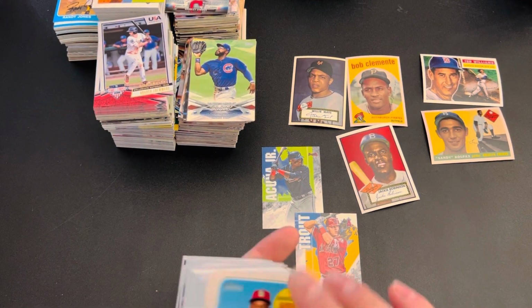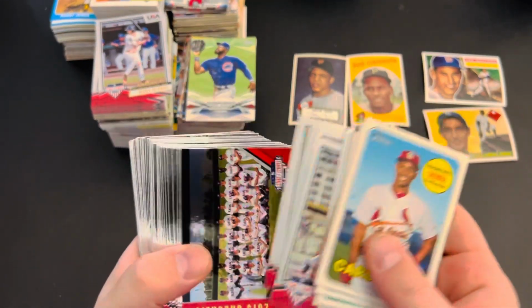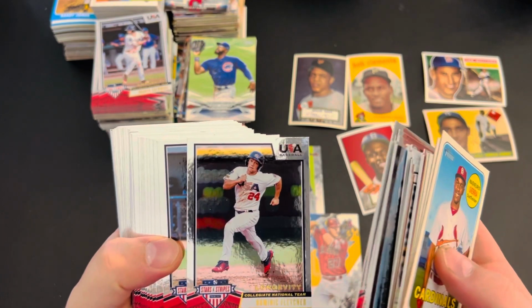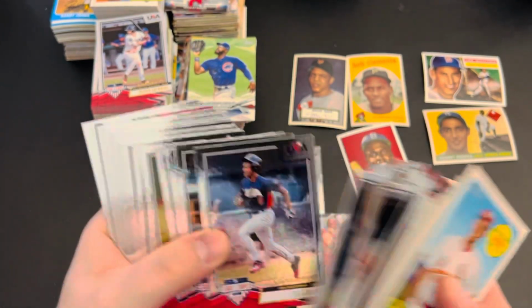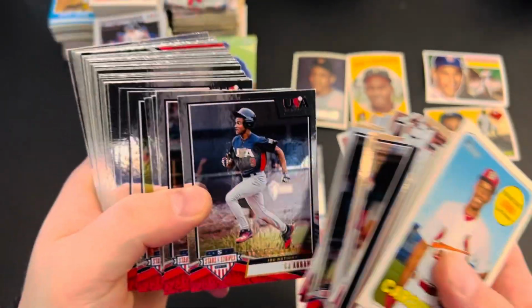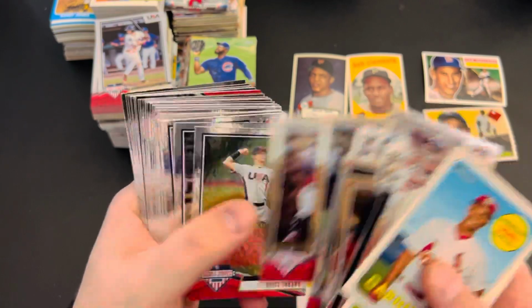I don't see any rookies thus far. It looks like it's base veterans. I wouldn't count the USA ones as being rookies, although some are kind of cool, like the CJ Abrams. He might be relevant in the years to come.